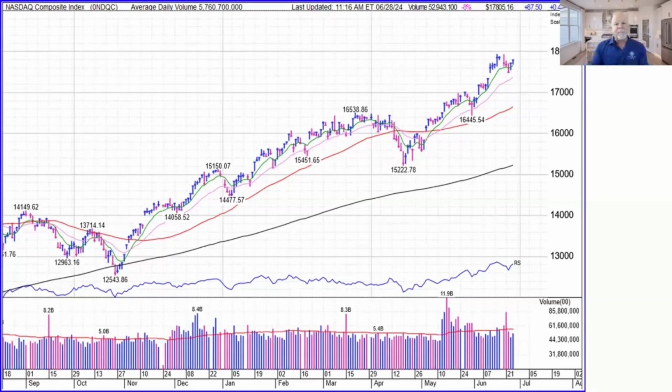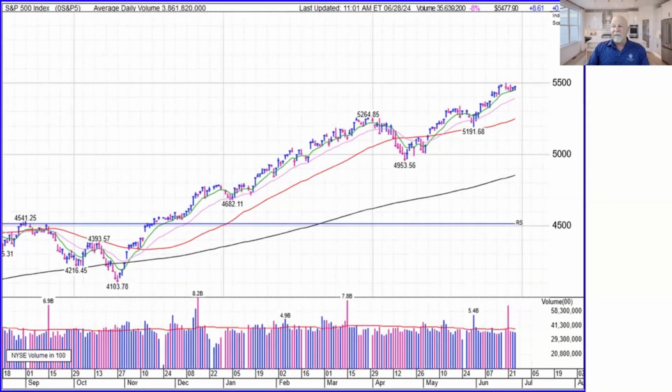NASDAQ gapped up a couple of weeks ago, and it's sitting near all-time highs. It probably wants to push to that 18,000 level if it can get a little bit of volume going in here. Same with the S&P 500 at that 5,500 level. It's only a few points away from the high at 5,500. So we'll see what happens.